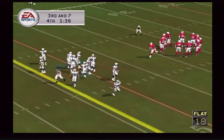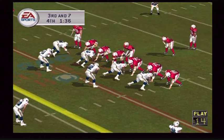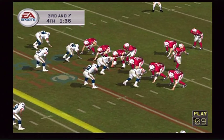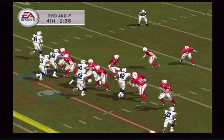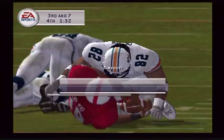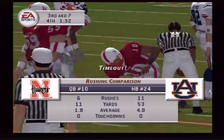Third down and seven. Ball on the 47. Two tight end set. The option. A little juke. And down he goes at the 48. The Tigers call for a timeout. That was their second timeout.